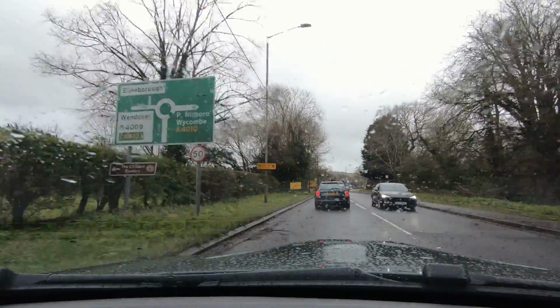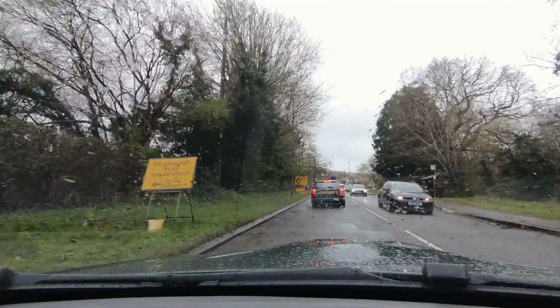Yeah, the noise is gone, everything is all working correctly as it should, which makes me very happy, because we all know the trials and tribulations that I've had with this car.